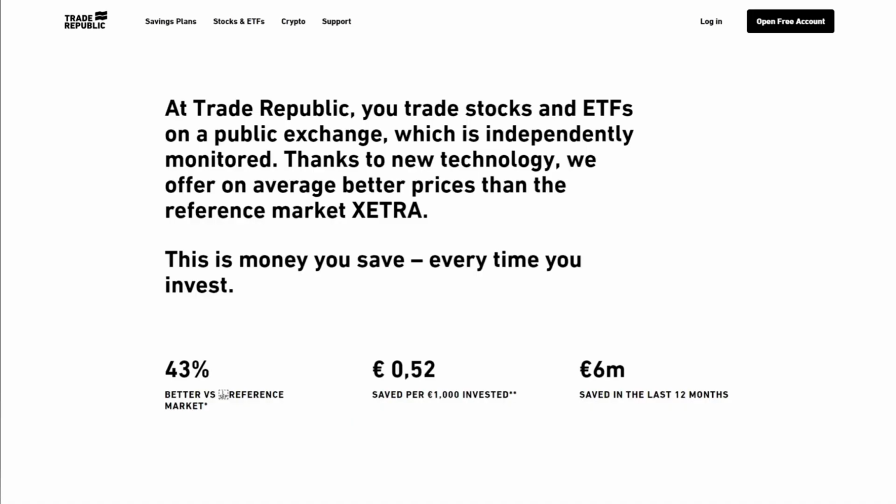You want this spread to be as small as possible because A, it ensures that the price you pay or receive for a stock is the fair market price, and B, it signals that you can enter or exit that investment easily without having to sacrifice on price. Long story short, it's in your best interest for these spreads to be as close as possible, and with Trade Republic, the spreads are almost 43% lower on average than with Zitra, which is a good thing.